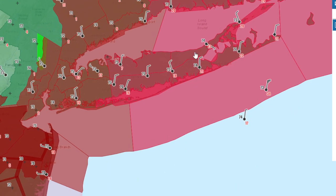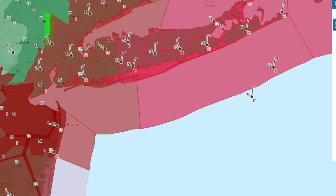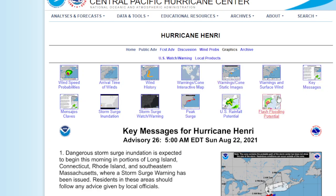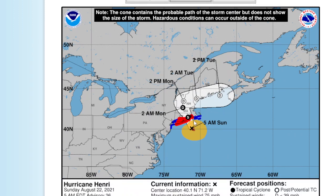And still remains hurricane warning in Suffolk County, tropical storm warning for Nassau and New York City. We now have flash flood warnings in effect for New Jersey as well. We're going to look at that as well. We'll again look at the warning cone. I'm not going to look at any models in this update, but you can see how it has shifted further to the east now, which is good news for us, and maybe they'll lift that hurricane warning at least for western Suffolk. Probably not for eastern Suffolk, though.